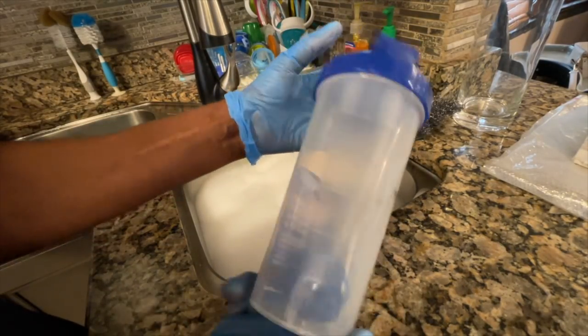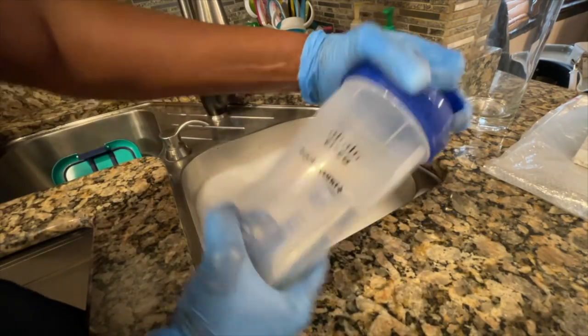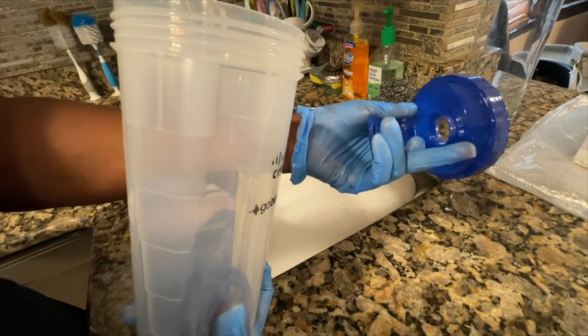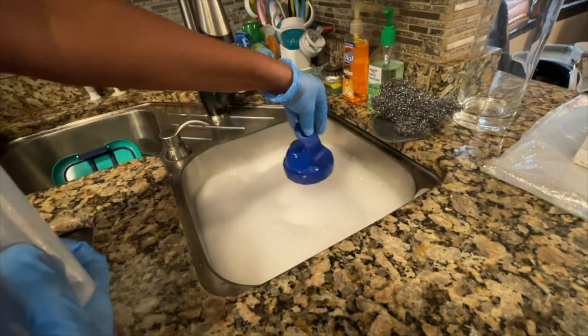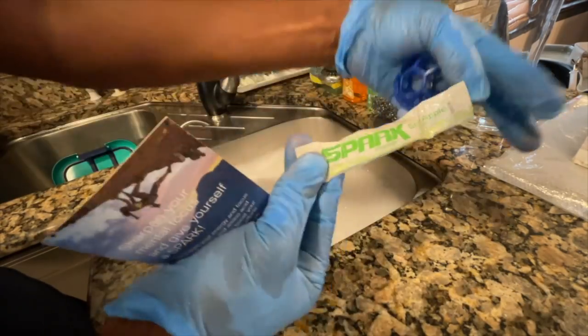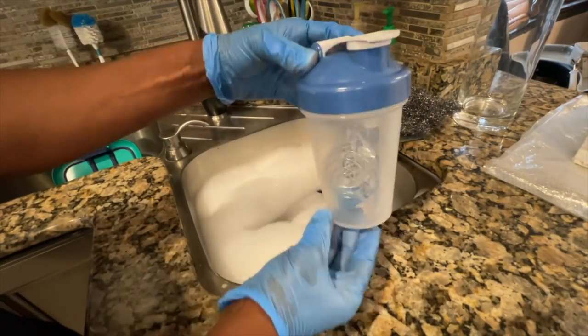So here is the first smoothie shaker here. I'm going to go ahead and open that up. Open up the lid there. Pop that in the water.